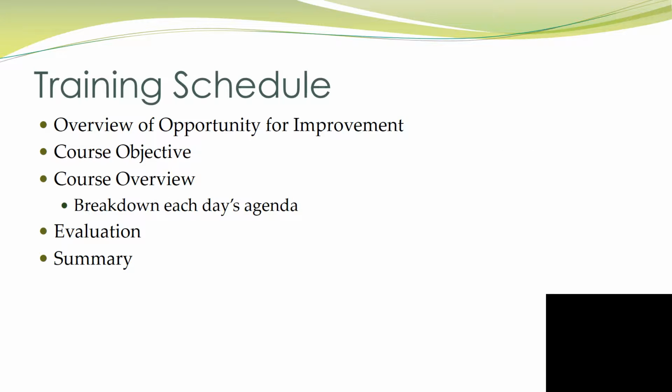So here we have our overview of our training schedule. So first, we're going to identify the opportunity for improvement. What is our issue here and what do we need to address in this training? Next, we will go over the course objectives. I will then give a course overview and break down each day's agenda. And then there will be a small evaluation at the end, and I will wrap it up with a summary.